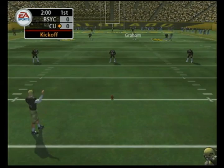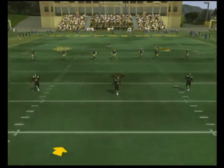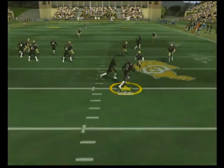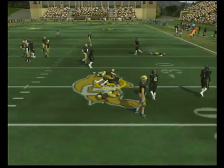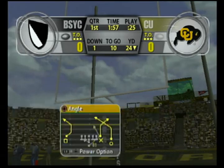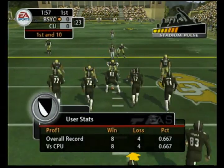The team captains are on the field, and this game is about to get underway. Colorado has the ball teed up, and we're ready for kickoff. And this one's a short kick. Graham fields it at the 13. Spinning. They'll get the ball here at the 24-yard line.